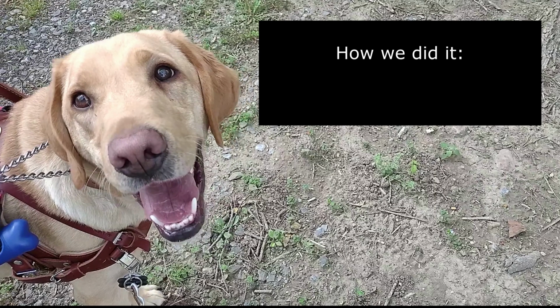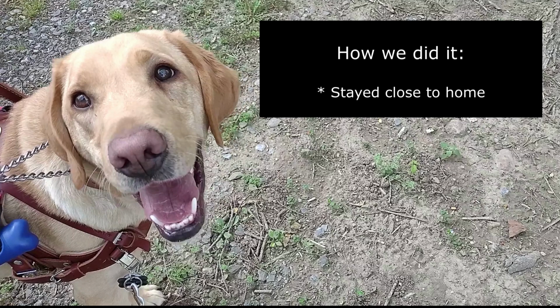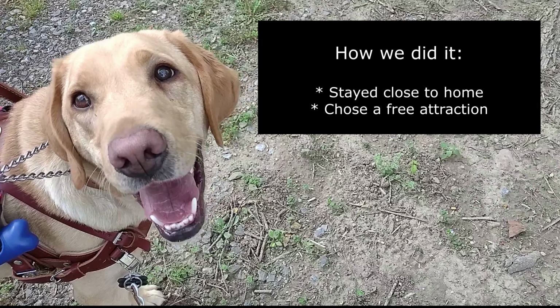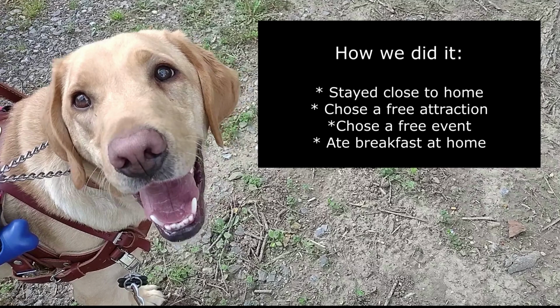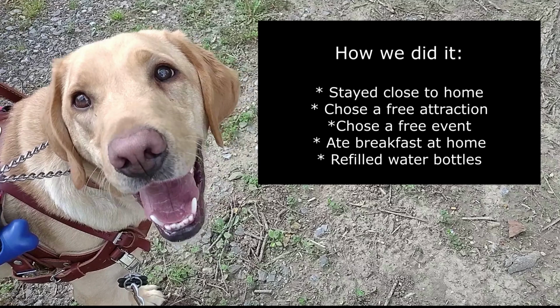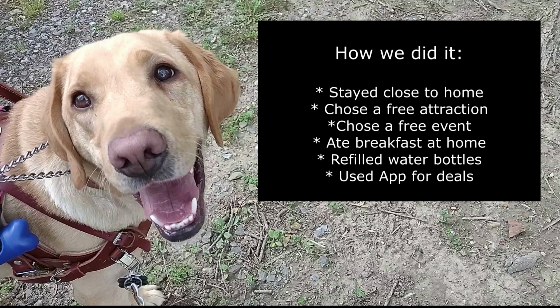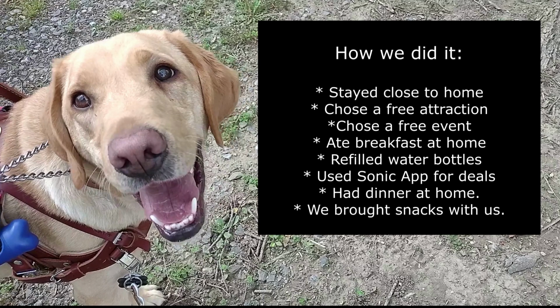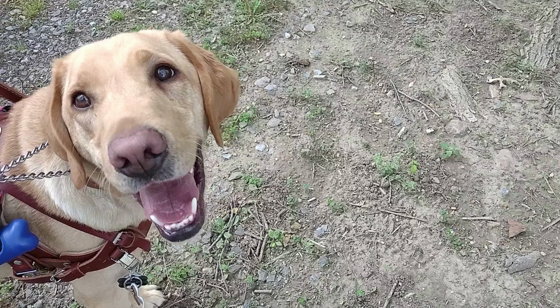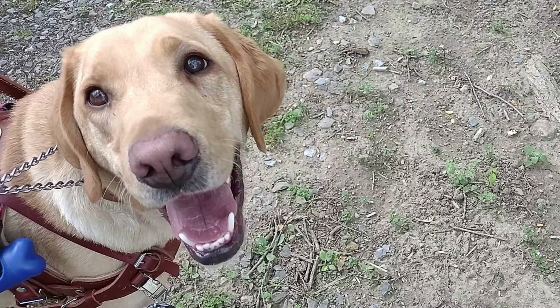Let's talk about how we did it. We stayed close to home to save on gas. We chose a free attraction that also had a free event. We ate breakfast at home, refilled our water bottles, and used an app for meal deals. Then we also had dinner at home, frozen pizza I could just throw in the oven, and we brought snacks with us. This let us have a great time without stress, and even the dog liked it.